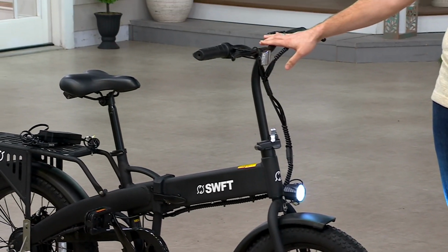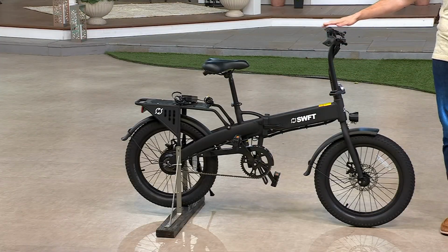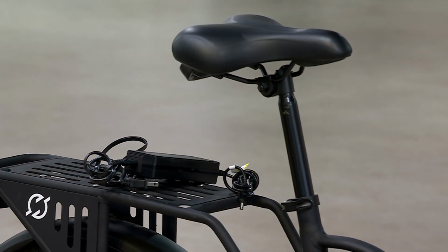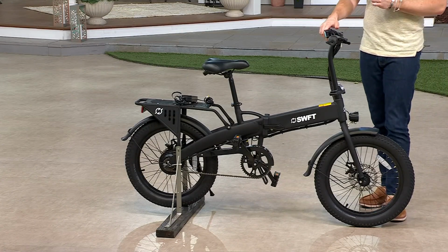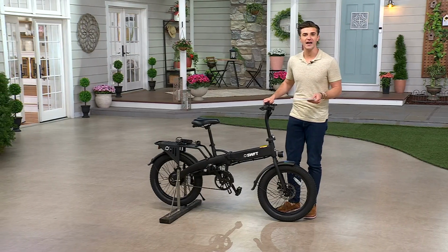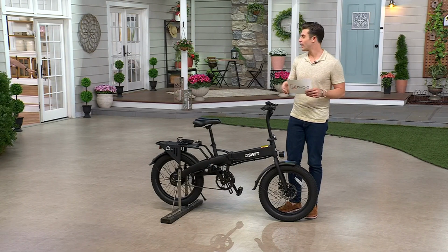It is foldable, it's easy on the go, and it is going to be that perfect addition to your home because you can use this as a regular bike. You can also use it with 3 different pedal assist modes. So say you are going out on that beautiful summer day, you have gone on that long bike ride, and you're having trouble getting home on that hill. There's no worries because you kick it into gear and it takes you all the way home.